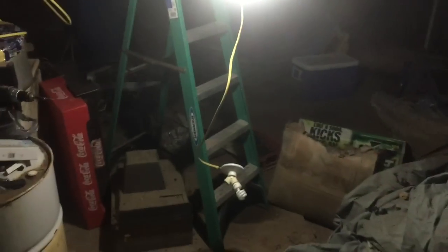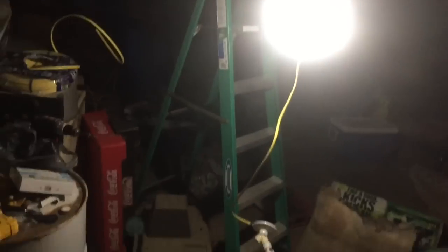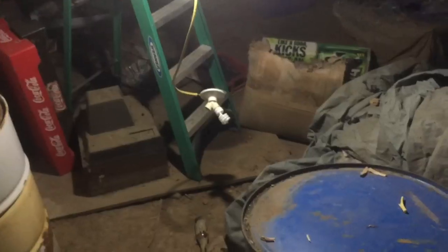So here we go. 3, 2, 1. I haven't tried this yet either. 3, 2, 1. All right, so one of them works. I don't know what we got going on with the bottom one. I got an LED bulb in that thing. I'm gonna try it again. All right, so it's getting darker. I think I got it fixed. It was a bad connection.